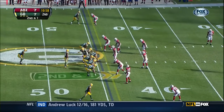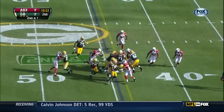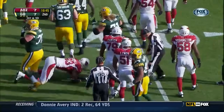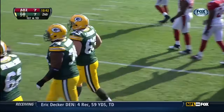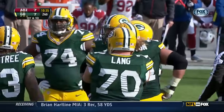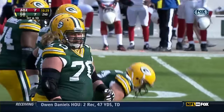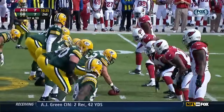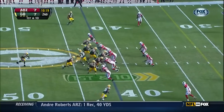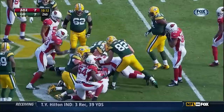Packers are over 100 yards rushing on the day, and now Starks has got a first down. And now with Bulaga out, we'll take a look up front and see how they're lining up. Bulaga, Corey, you asked Mike McCarthy. He said, yeah, he had one bad half at Seattle. They've got Lang now kicked out to tackle. He's out at right tackle, then Sitton. They bring in Evan Dietrich-Smith with Newhouse at left tackle. And off to Starks. James Starks over the right side gets five.